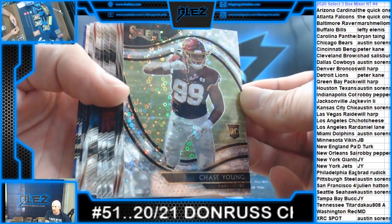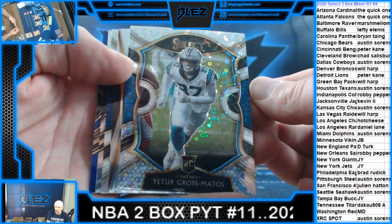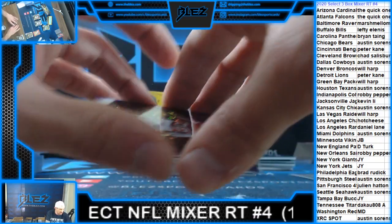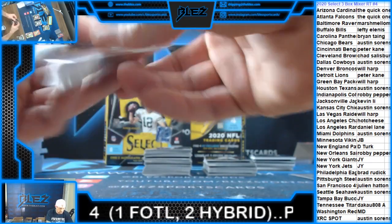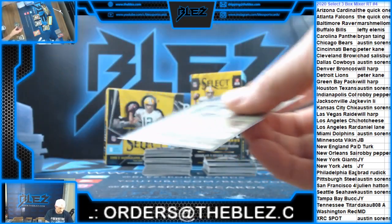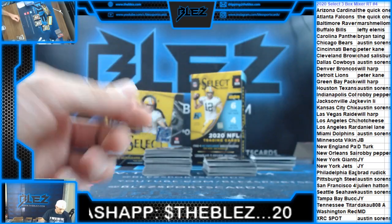Field level bubbles of the number 2 overall pick, defensive rookie of the year, Chase Young. Claypool. Bubbles of Gross Matos. The Accused. Stafford Silver. Dylan Club. Tyrann Mathieu. Blue club level bubbles, 25. FOTL.